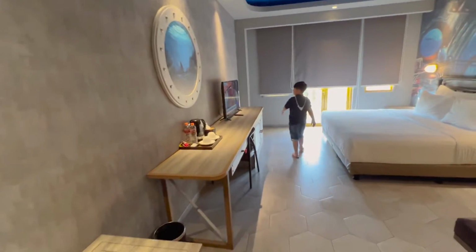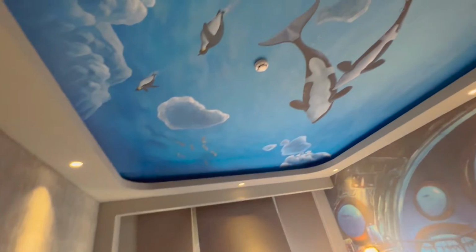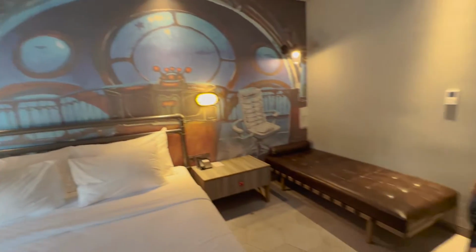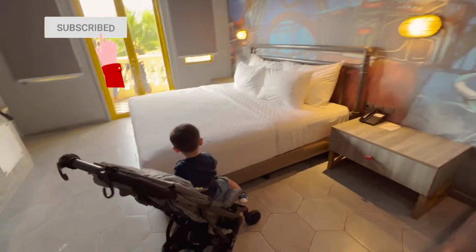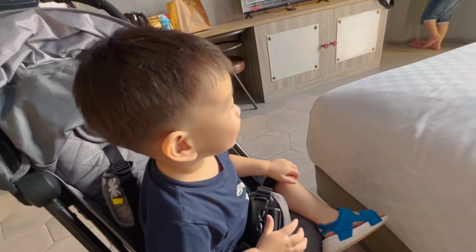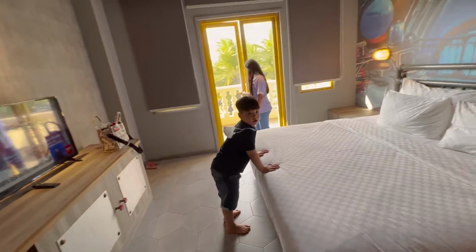This is our room. Wow. I want to go outside. Max, look at the fish up there. Yes. Let's go outside. Hey, everybody. Jess, look at the fish up there. Oh, it's a whale. You see that whale? Max, let's go see the balcony again.